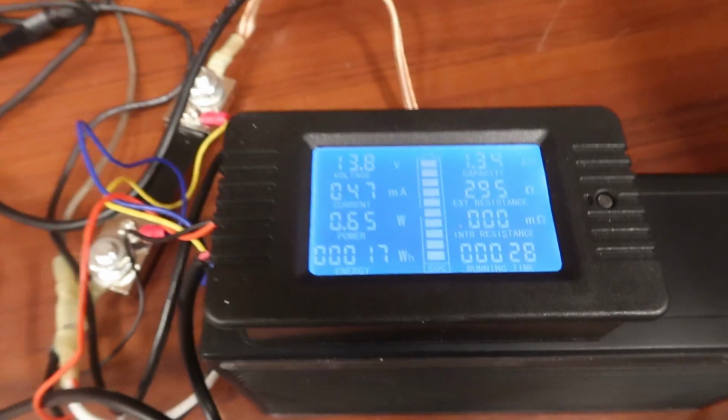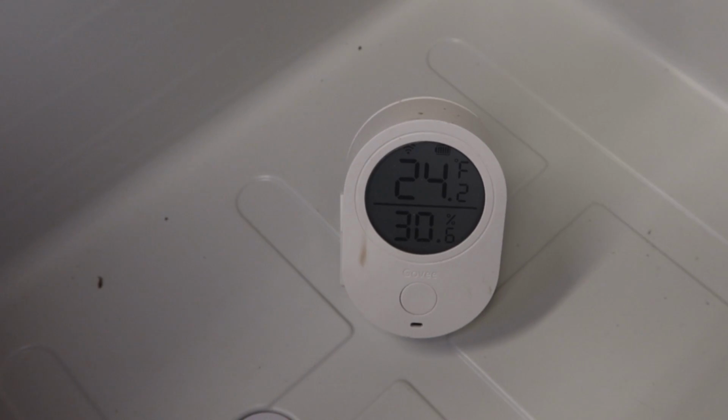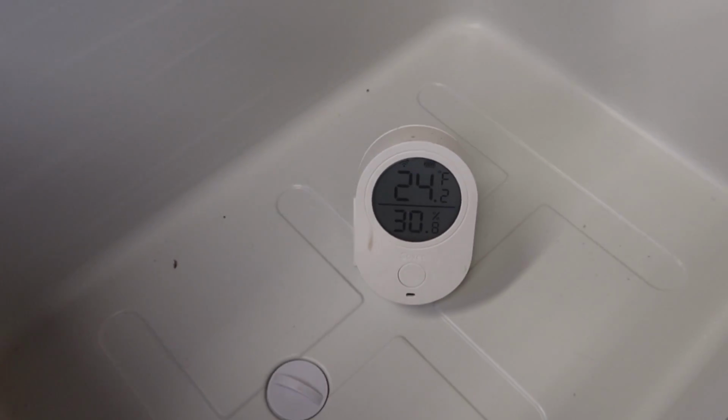That is pretty darn efficient. So let's see what it actually says on the inside. It's not actually 0 degrees inside there. In fact, it's 24 degrees.